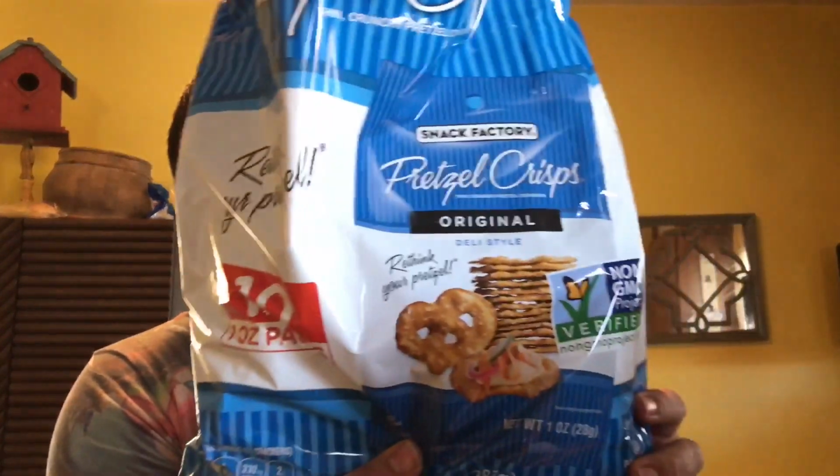So I'm somebody that enjoys pretzels. This is what I like to get. This right here has 10 little baggies inside of it. It's not this whole big thing. They're these real thin pretzels, and there's only 100 calories per bag, so it's not too bad.